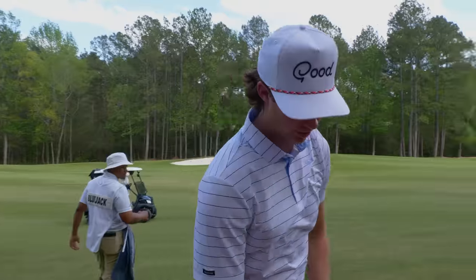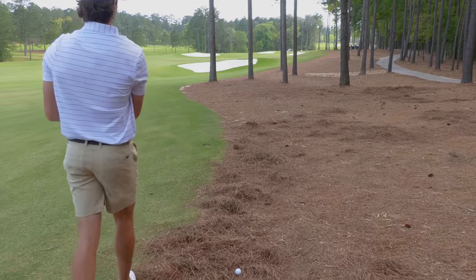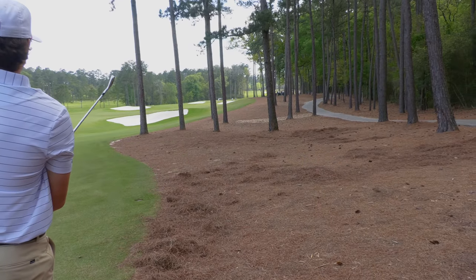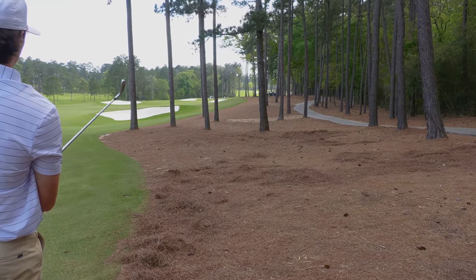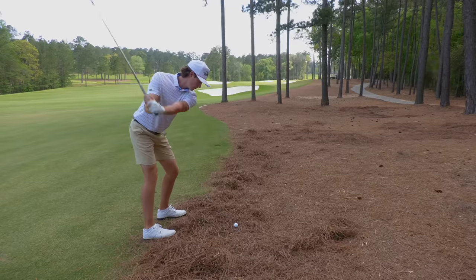I just gotta lay up and I'm just gonna hope I don't hit one of these trees in front of me, yeah? Does that sound like a good plan? You can hit a little cut around these trees to the left and let it come back, or a draw in between the right side. Don't try to split that. I'm gonna try and split that. Okay.